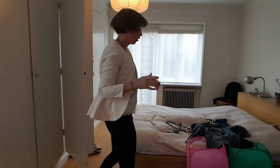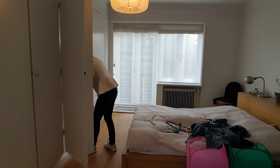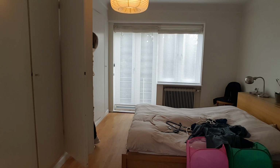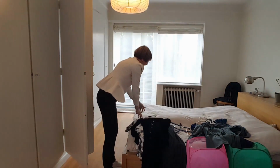Right, I'll grab another lot, and I hope you are following along with me. Even if you're not decluttering clothes, maybe you can be decluttering something else, you know, bed sheets, books, whatever you want. Oh no, that fell down. Right, I'll just grab another lot. Okay, everything is now falling off hangers. Never mind.